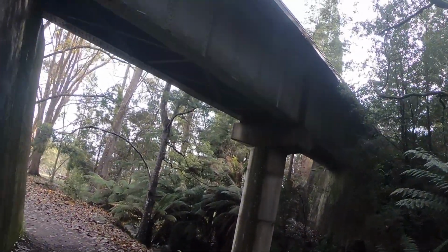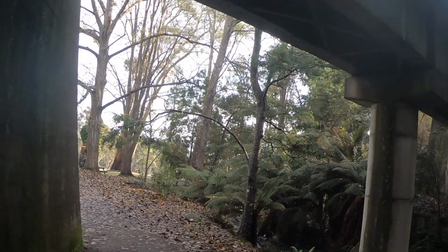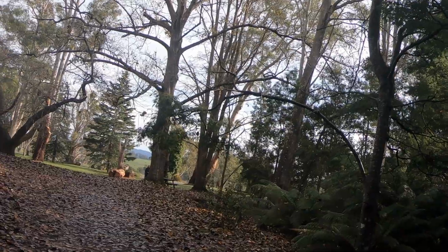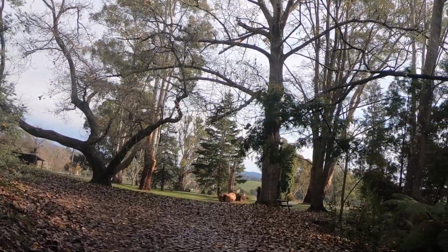North East Railway track bridge. Kind of the entry exit point of the walk up to the falls. Beautiful.